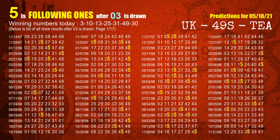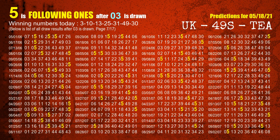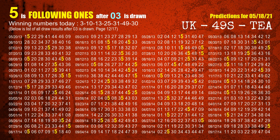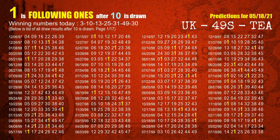The first winning number is 03. We list all draw results which are after a draw with 03 as a winning number. The most frequently following units digit is 5, when 03 is the winning number in last draw. We already highlight the units digit 5 in yellow for you. The second winning number is 10. The most frequently following units digit is 1, when 10 is the winning number in last draw.